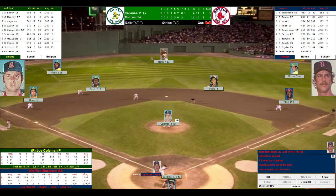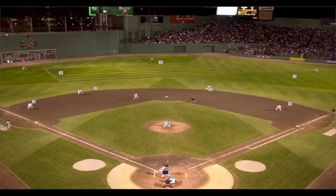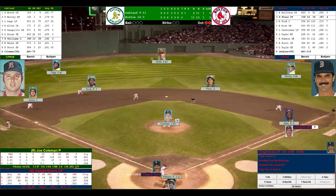Williams flashes the sign. Here's the pitch by Coleman. And that's hit number 3. Single into left center. Burleson now 3 for 5. He's a below-average runner at first.